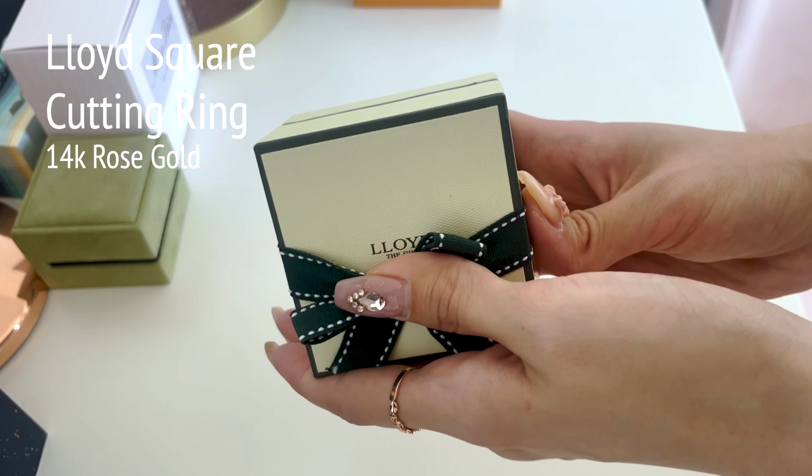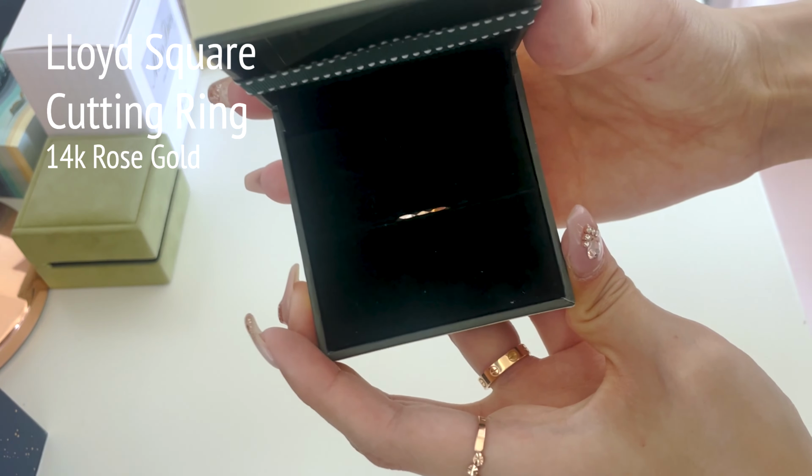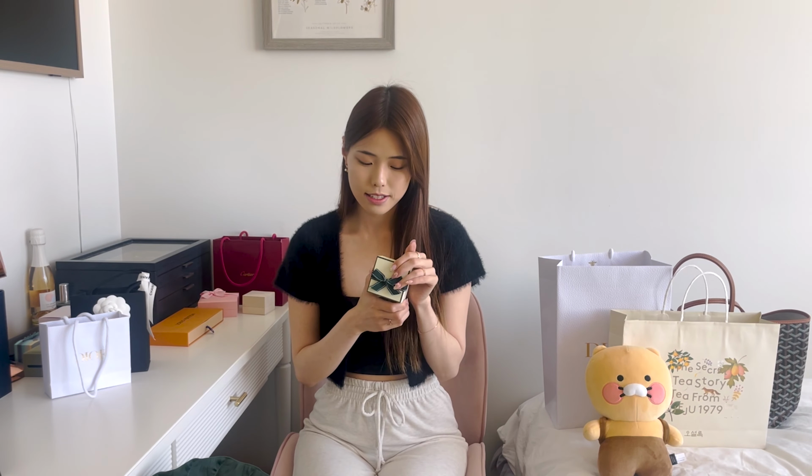So this is a brand that I really love in Korea. It's called Lloyd. So this is just a Korean jewelry brand, and they focus on more affordable jewelry pieces. And I would say that most of their items come in rose gold because that's really popular in Korea, but I do believe that any of their pieces you could get in yellow gold, white gold. I'm not sure if they have any silver pieces, but I like Lloyd's rings especially.